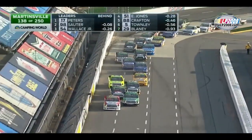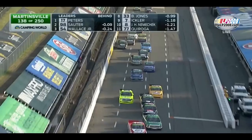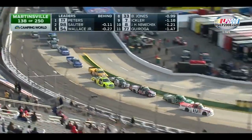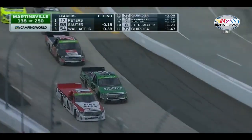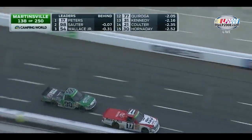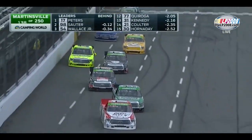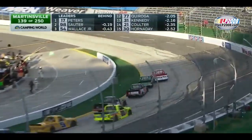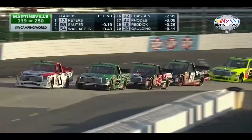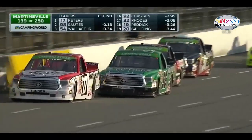If you're going to make the outside work, the time to do it is right after a restart. Almost had him cleared as they go into turn number 3. Let's see what he can do on the front stretch. He gets that good run off the corner, and he has him cleared. Impressive restarts for Timothy Peters today. He gets back out in front of Johnny Sauter. Then it's contact. Jr. running in third. They still are fighting for that lead.